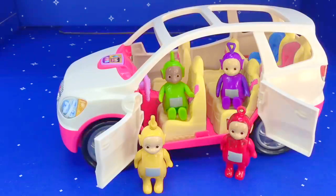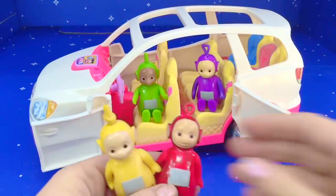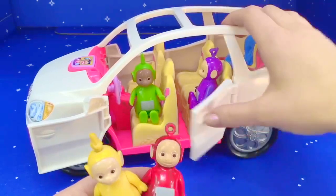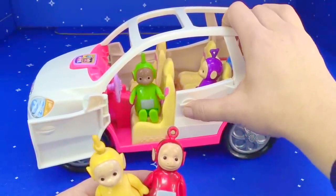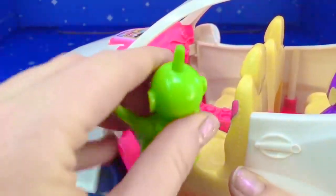Today the Teletubbies are going for a ride in the new Fisher-Price musical van. Everyone say hello. Get strapped into your seatbelts. Dipsy's going to be driving. The steering wheel goes round and round.